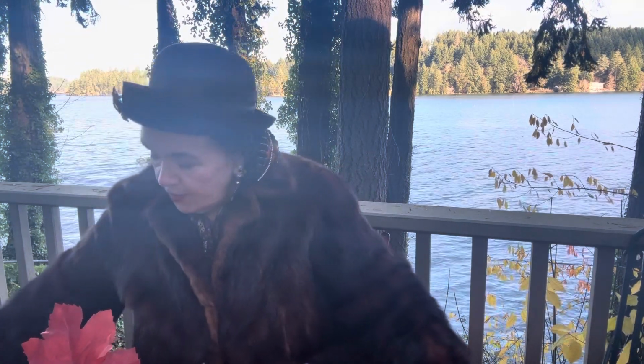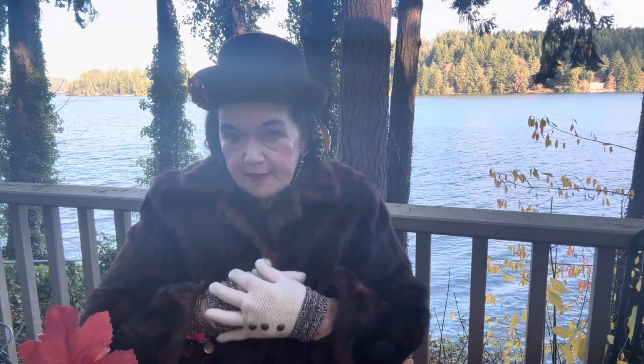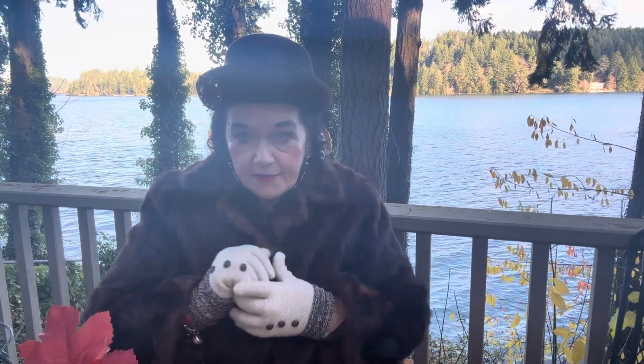And I'm all in brown. This is a brown hat, and I'm kind of against brown trees, so you can't quite see it. And then the brown fur, of course. Oh my goodness, it feels so cozy. I love this coat.